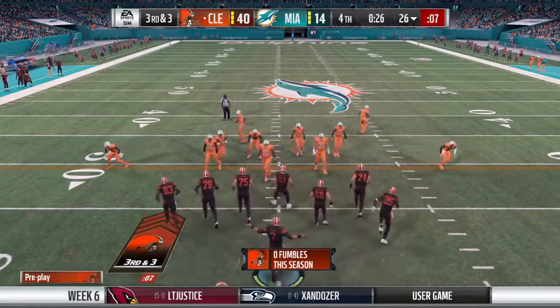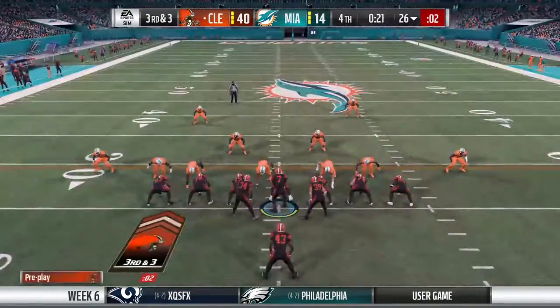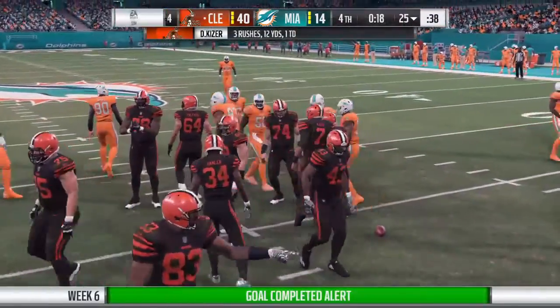The Browns on third down. 3 for 7 so far in this game. This time it's 3rd and 3. Let's go. Defense still with 3 timeouts. We'll see if they want to use them here as the kneel down comes.